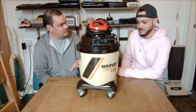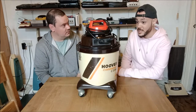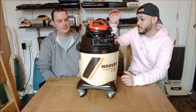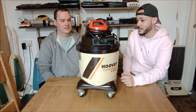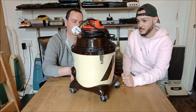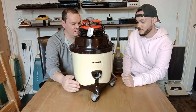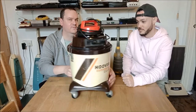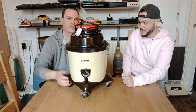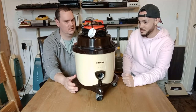Have you ever seen one like this before? I believe you can still get Wirbels of this kind of style. Really? Yeah, they're slightly bigger now, but they do still make them. That's interesting. If I just turn around so guys can see the front now. It's weird though, isn't it? Because it's got all the Hoover Commercial wording on the back. Yeah, it's got like that on the front. It's a really funny little thing.